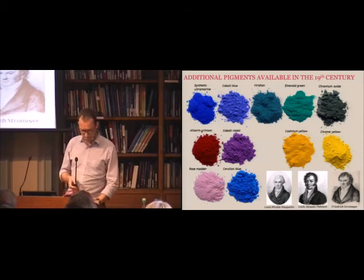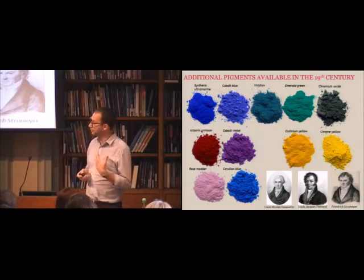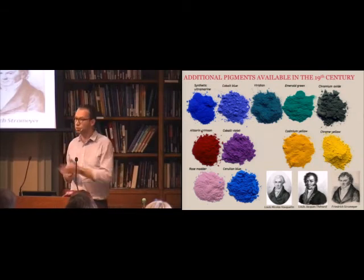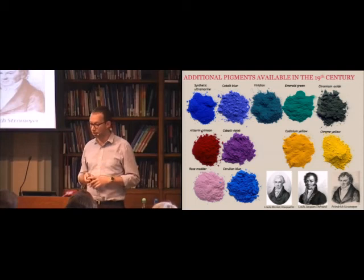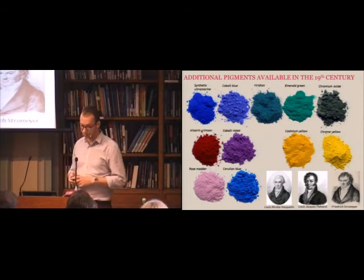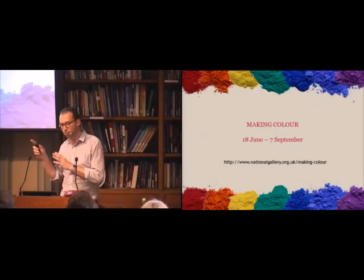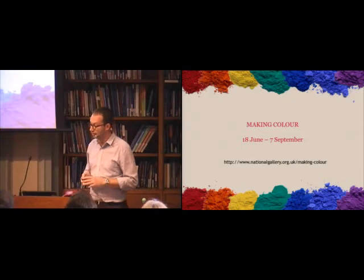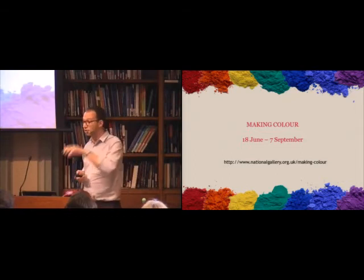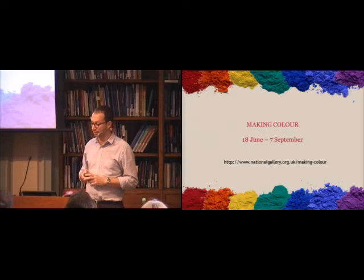So the main take-home message is that the source of pigments for most of the period that the gallery collection encompasses, which is about 1250 to about 1900, the pigments that are on the paintings come from a whole variety of sources. And if you're interested in that story, and I deliberately didn't put a lot of paintings in there because there is an exhibition at the moment called Making Colour at the National Gallery. It's on until the 7th of September, and it details some of these stories about the pigments. I'd definitely encourage you, if you're interested in the pigments side of things, to go and see that.